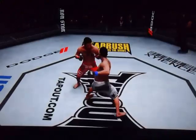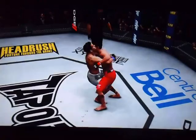Let's take a look at the replay from that round, Mike. This was well timed here. Just a beautiful slip and counter. And look at the speed on this takedown here. So much athleticism. And here was that suplex. So much amazing technique in that.